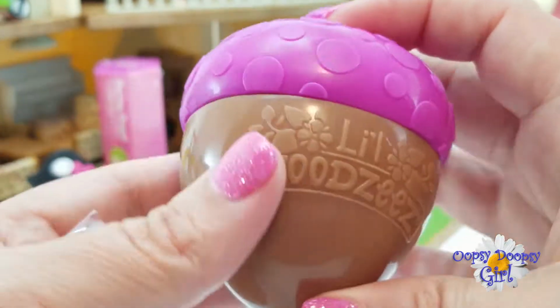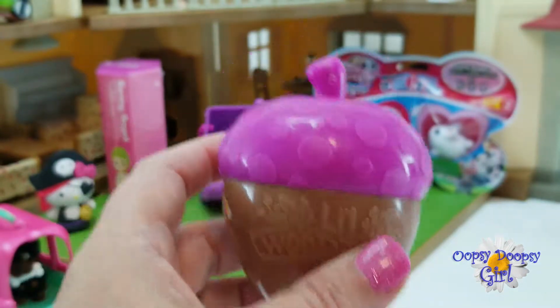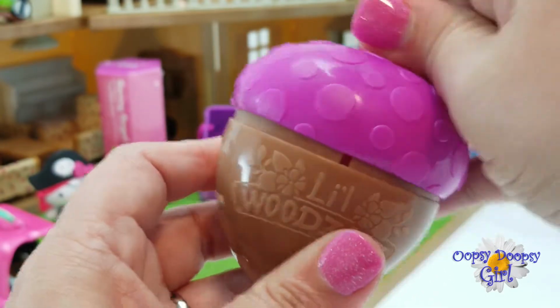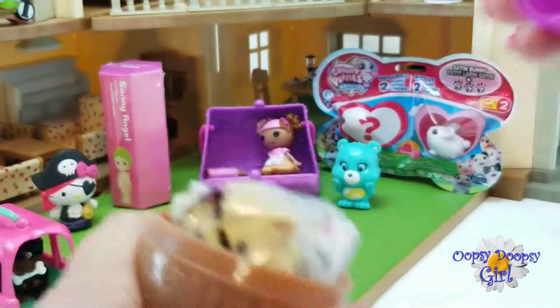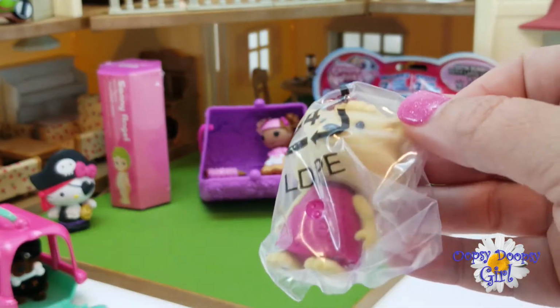Whoa, that was so easy. Maybe that's why I love these so much. They're super easy to open. I love this little cap. Who do you think is in here? Woo, let's open it up. Oh my gosh, how super, super cute.